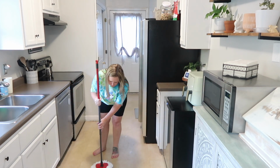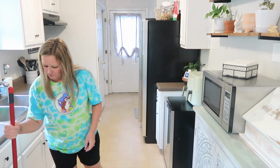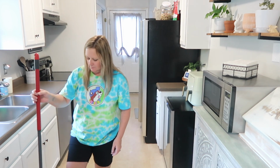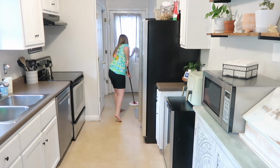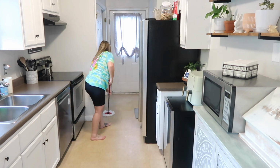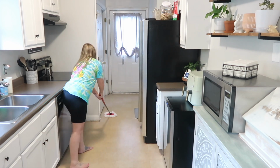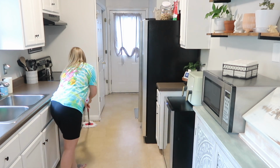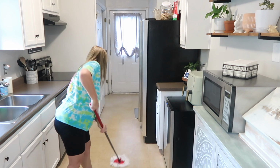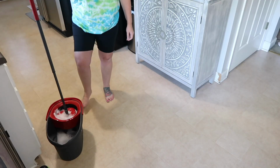So as you saw, I also got a new mop head for my mop, and I think you're supposed to switch those out every 3 months, and I promise you, this one is well over a year old. So it was definitely time for me to replace that one. And honestly, it really did an amazing job. I can't believe I kept the old one on there for that long, but you know, that's just life. I don't know of anybody that does everything they're supposed to all the time, especially me.